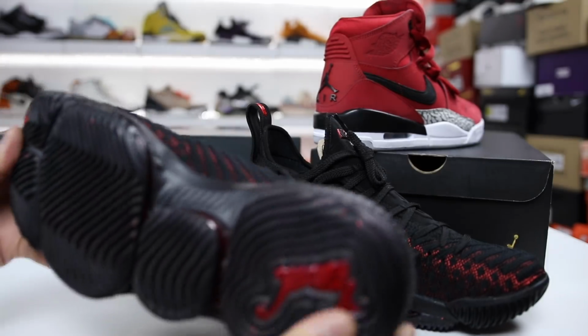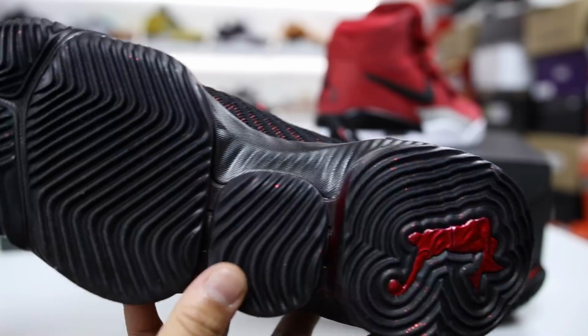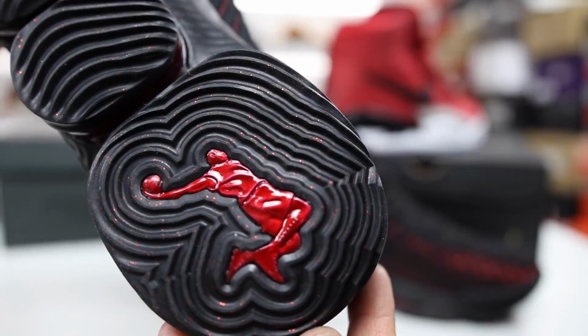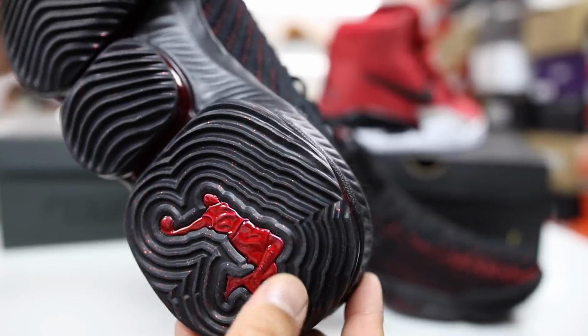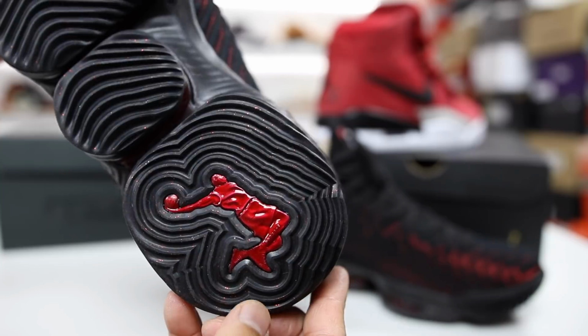Another thing that I thought was cool is on the soles, the glitter on the bottom is actually kind of a cool little addition too. It's like red, but metallic glitter in the bottom. The Dunkman logo on the bottom is kind of a cool little touch though. I wonder if they're going to be putting this on more LeBrons. Originally this was just on one shoe.